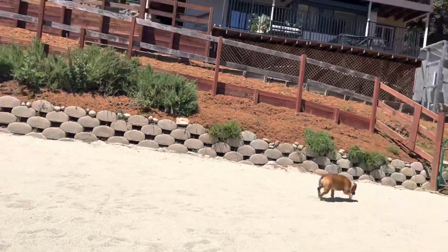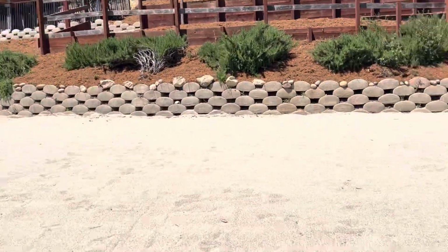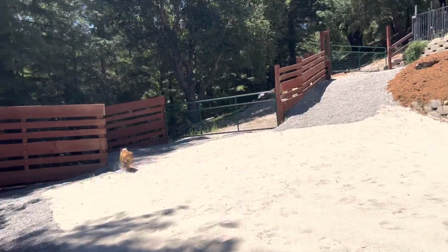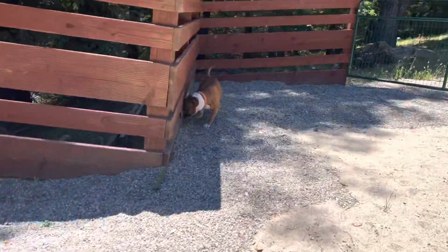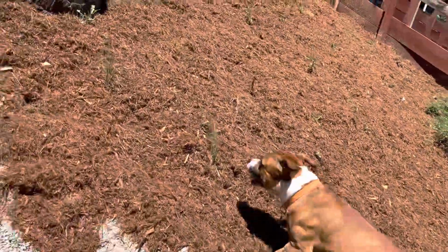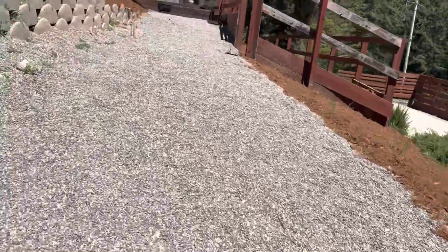Look at him, he's stoked. All right, so you can see what's going on here. Got a lot of room for activities, as we like to say. And let's go check out the office. All right, so we're gonna go up and check out the office. Kingston's having a great time sniffing around. Let's go get the office this way. Come on, this way.